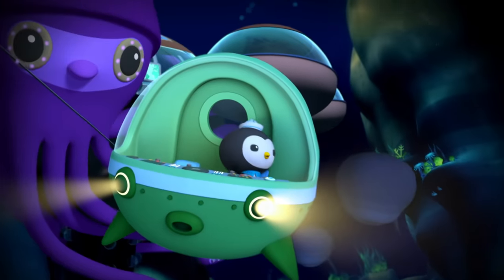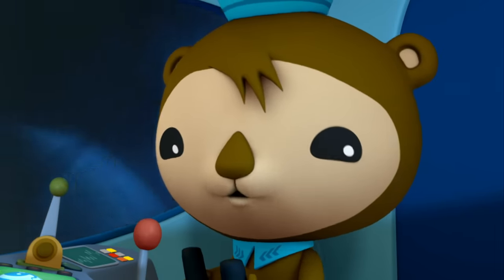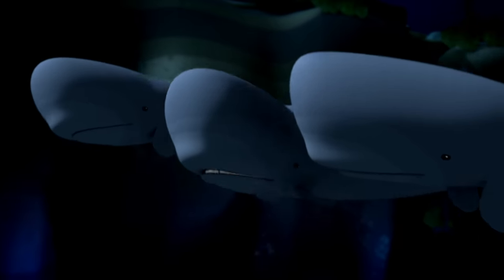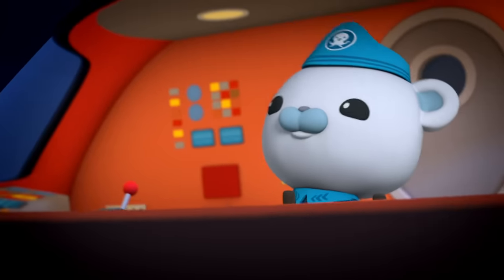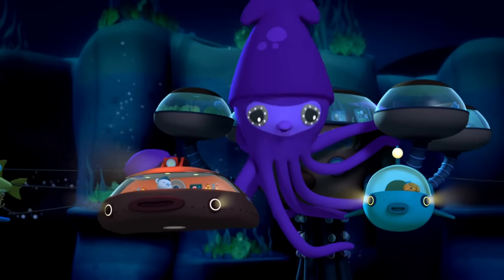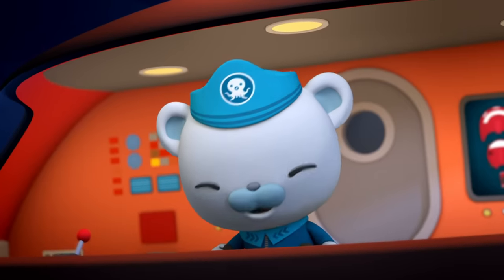They're still chasing us. Yes, Peso, but sperm whales breathe air. So sooner or later, they'll have to swim back up to the surface to breathe. Can't keep going. Must go up for air. Good work, Octonauts. Oh, thank you. You guys saved me. I'm sorry about almost crushing your ship and stuff. No harm done. Well, not much anyway.